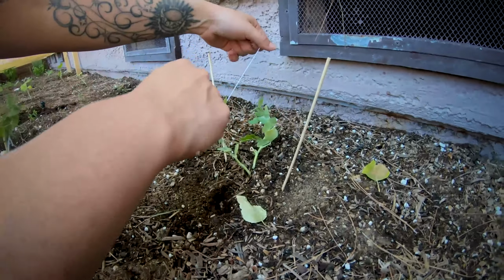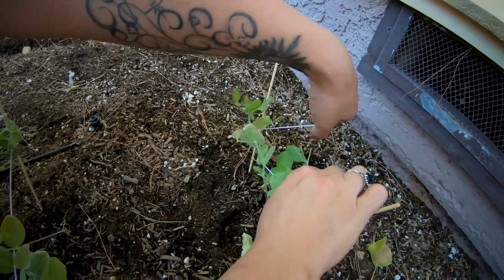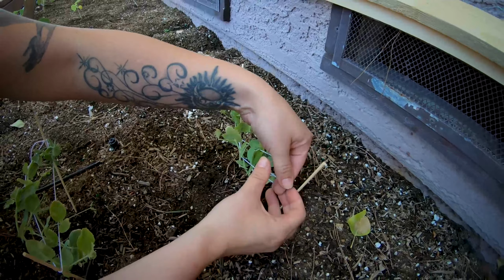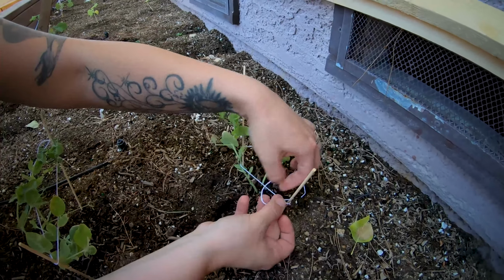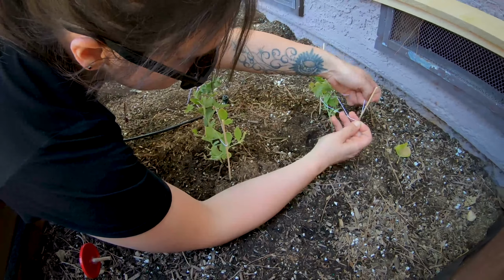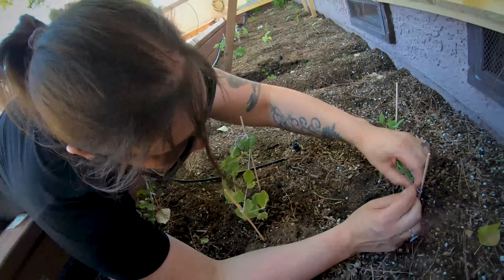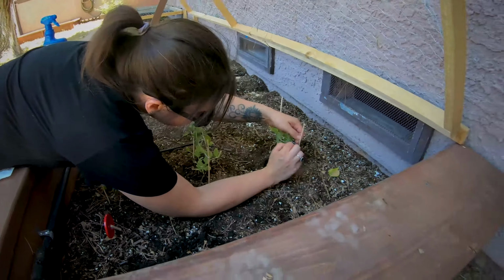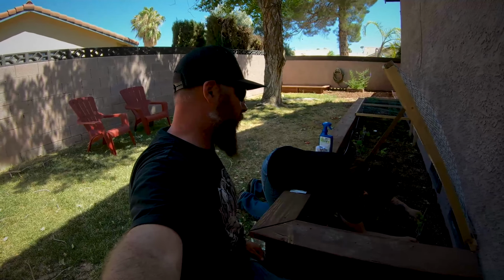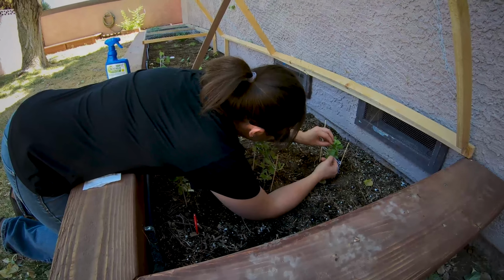At least our snap peas are doing pretty good, for the most part. It's probably going to be the only thing that survives. Ugh. Eat nothing but peas. Well, let's keep optimistic. I am very optimistic. We are trying, we're new to this. Hopefully this will help against future windstorms here in Vegas, because they're all the time.